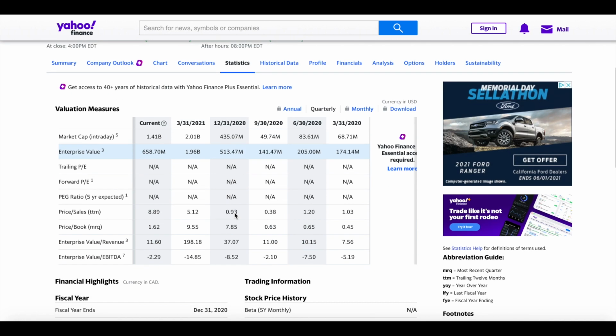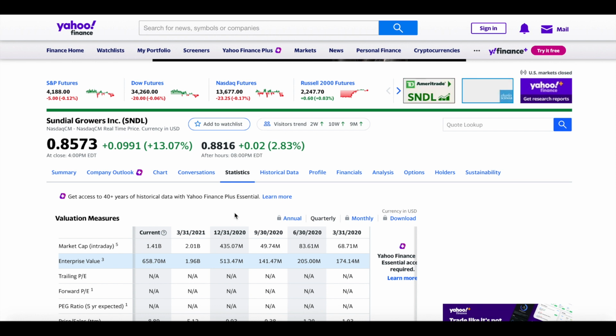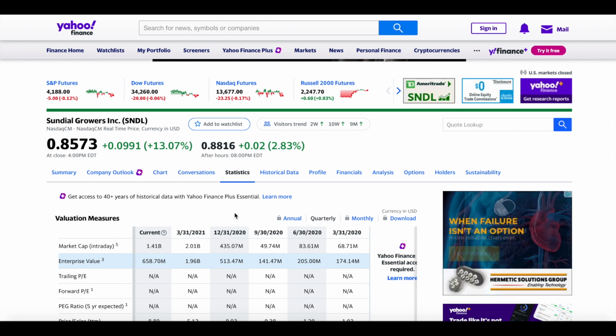Now, as far as the chart goes, I did take a look at the chart. We've been trading kind of sideways for a while now. Generally, when you trade sideways, a lot of times you're going to go up eventually, right? You don't really go down after trading sideways because you're at your support line, right? So right now, we're at 88 cents. I could see this getting into the 90s within the week and then moving back above $1 shortly.